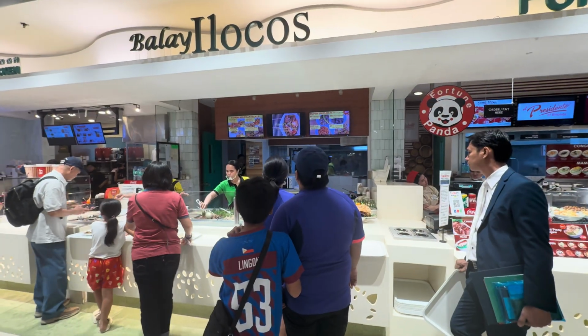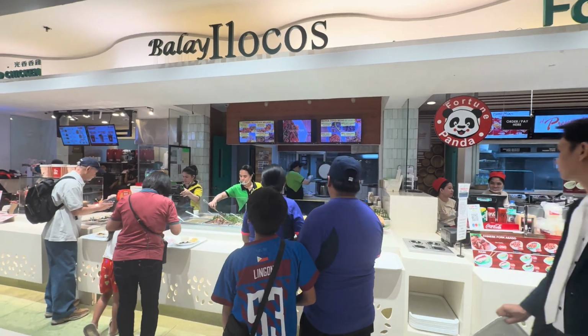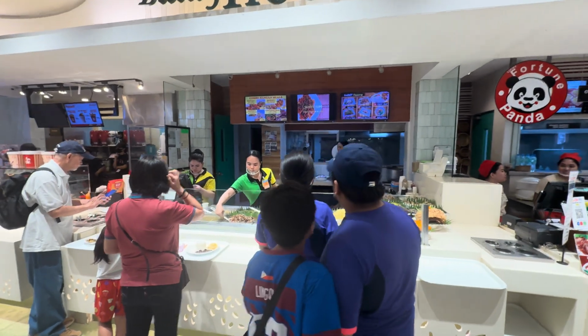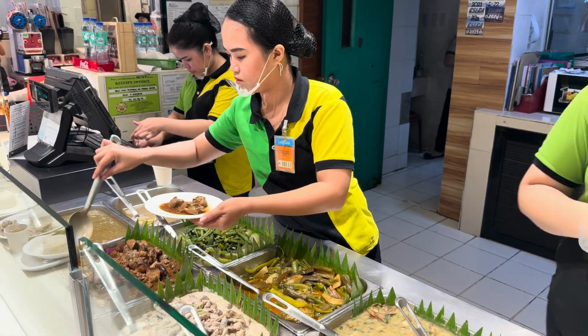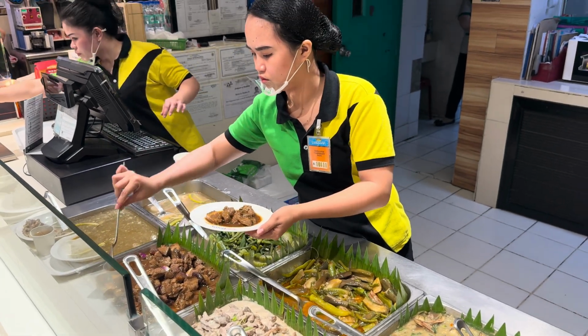I'm at another popular local spot, and it's called Balay Locos. And I want to try the pork adobo here. So I'm gonna get in this line and order it. And you can see her scooping some out right now. Here she's scooping the pork adobo for me, and I'm gonna order it with rice here. So looking forward to trying it.